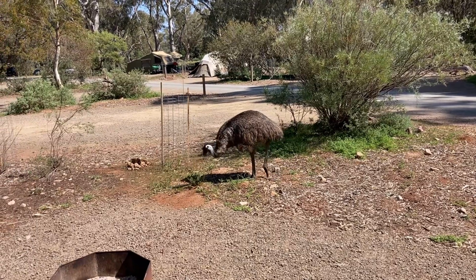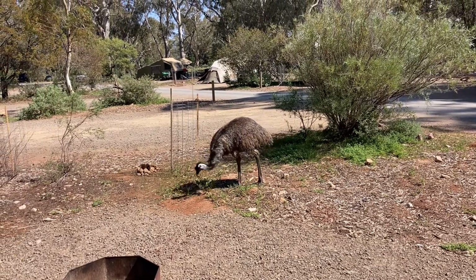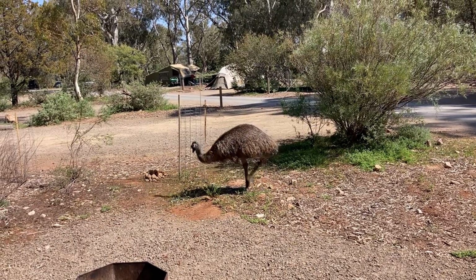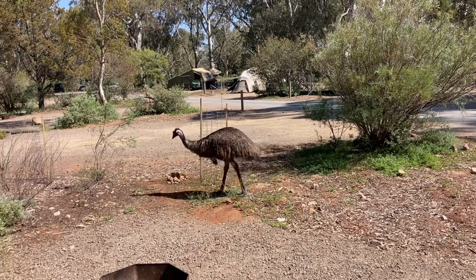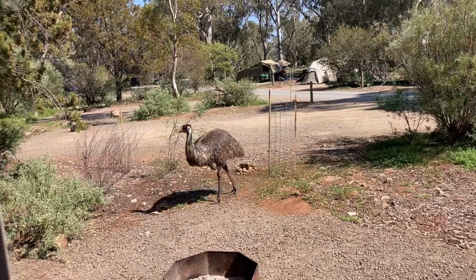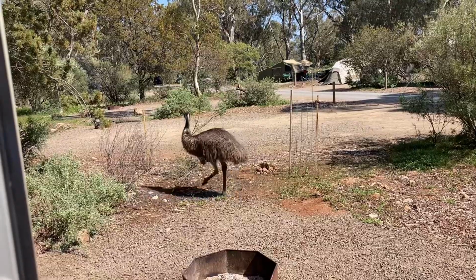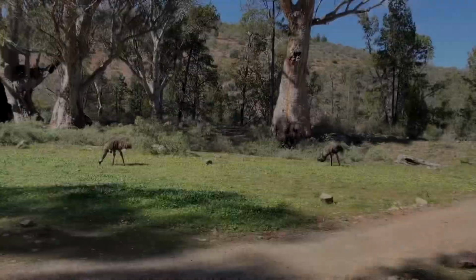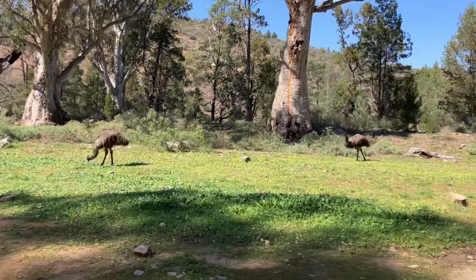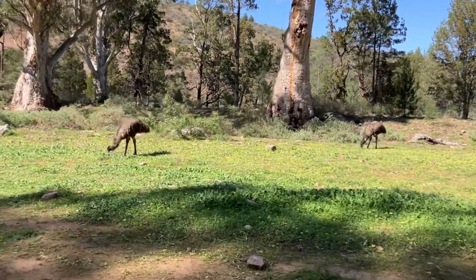Little emu just come into camp. Well, not a little emu, pretty big. Just wandering through. Just out for my morning walk on Mambray Creek. And the emus are out having their breakfast.